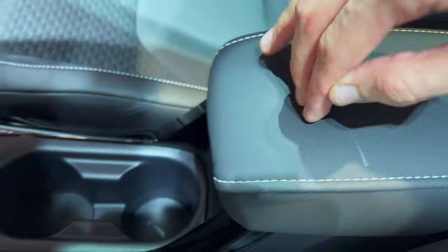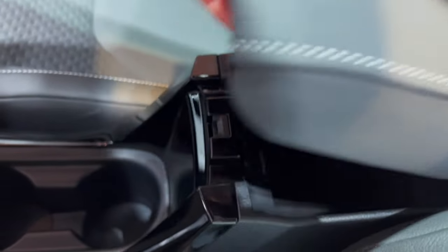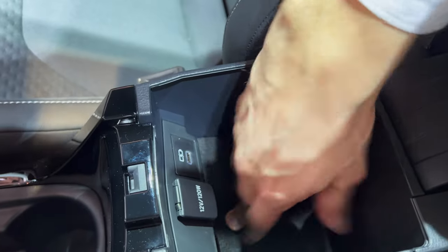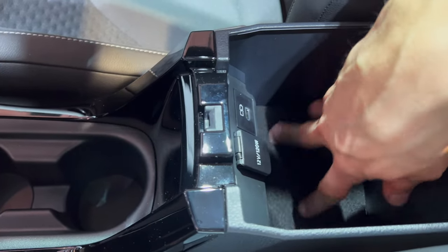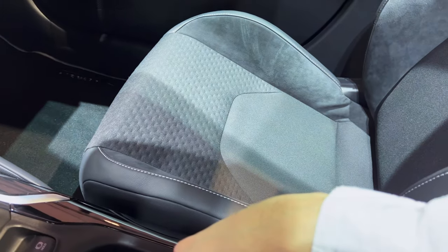This is kind of stiff. It's slightly padded, but more on the stiff side. It has contrast stitching there. You have this, and inside you have a 12-volt outlet. With a spring, you have a USB-C, and look at this, they could have put something like a rubber mat, because this little textile just flops around. They should have put something harder underneath to hold it down.